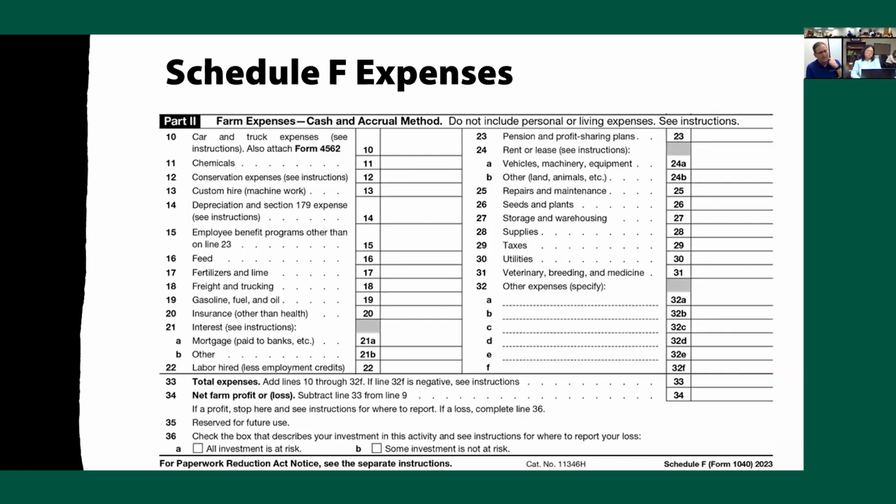The expense side, and this is one that I think people understand income a lot more, but I think sometimes in farming, it's not always easy to understand exactly what all expenses people can deduct on a farm. But this is a snapshot of what part 2 of the income tax return looks like. So all the different boxes, from box 10 all the way through 32, of all the different expenses.